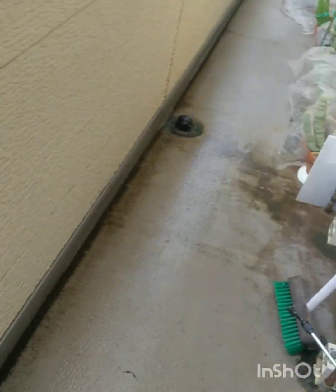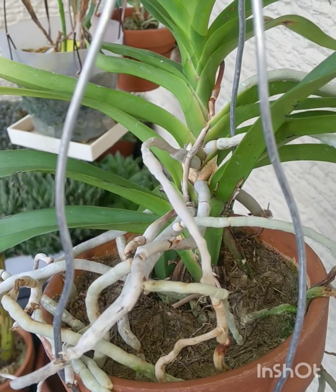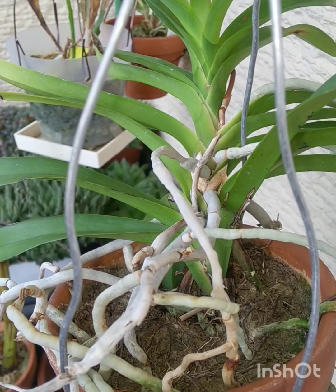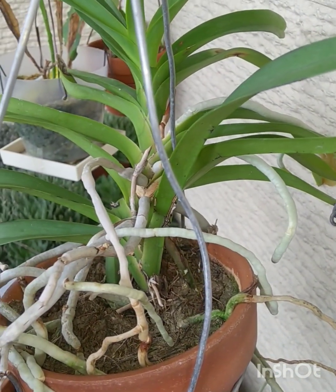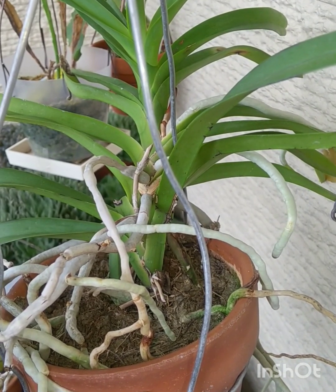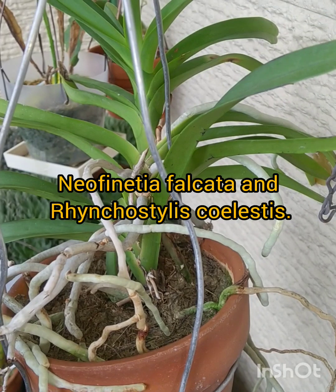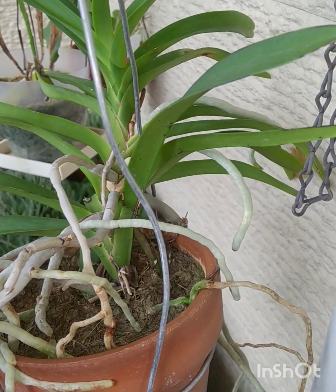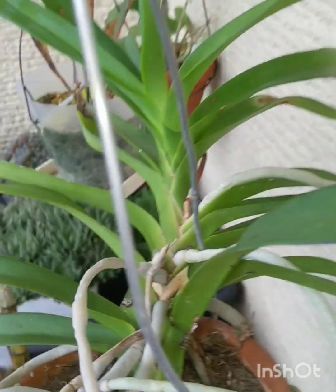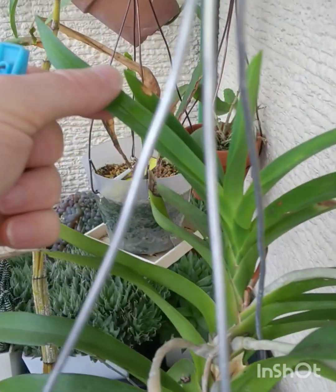So, speaking of that, we go over to this. This is a Rincon stylus crossed with a Vanda falcata. It's called, let's see, Vanda stylus. I think Vanda stylus? Yeah, the name slipped me. It's a cross between the two, and it's called Lucernary. Healthy as can be, and even grew.